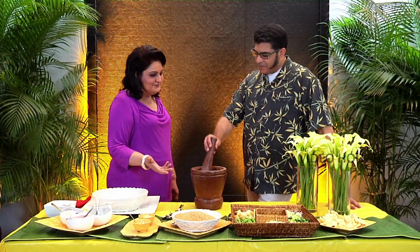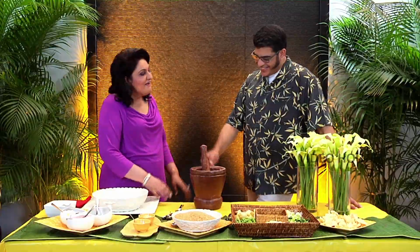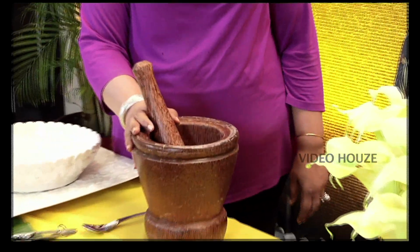Now all our ingredients are ready for gado-gado salad. Sarabjit, what is this bowl? You make fun of everything. This is my most important cooking device. Wow. You just see how I'm going to use this. It looks like a Stone Age item.